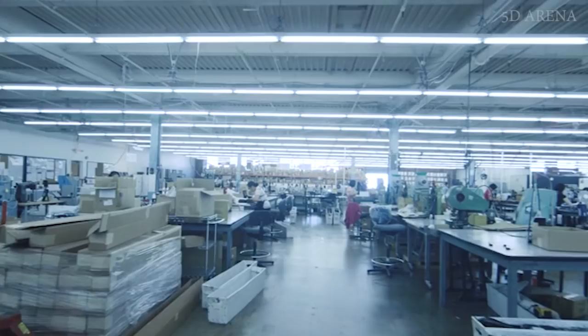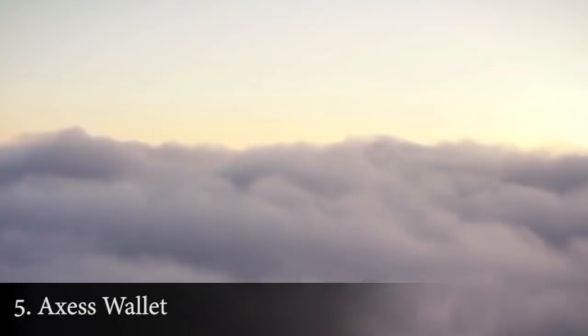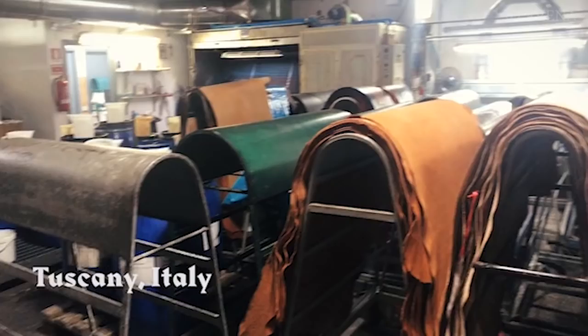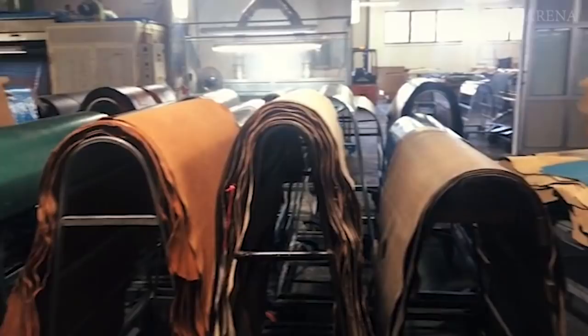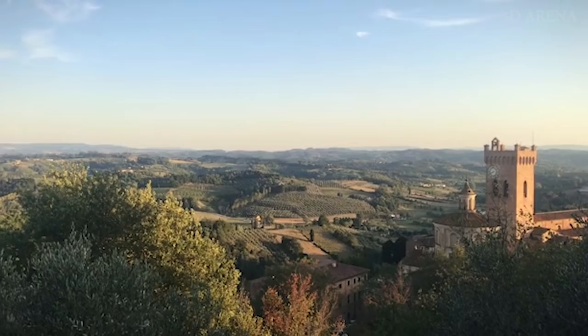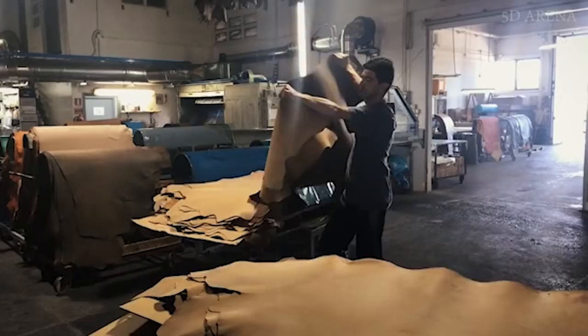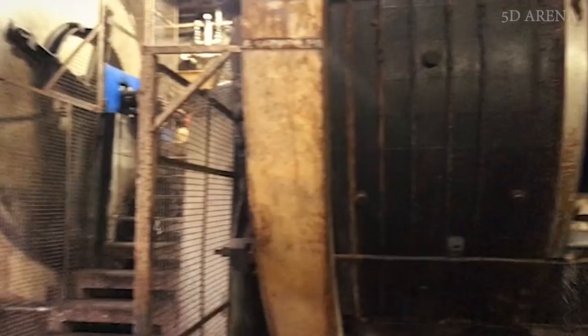Number 5. To find out the secret behind the look and feel of Axess Minimalist Wallets, we travel to Italy to find a small family-owned tannery situated in the heart of the vegetable tanning district of Tuscany between Pisa and Florence. The tannery opened in 1955, making it one of the oldest tanneries in the district.